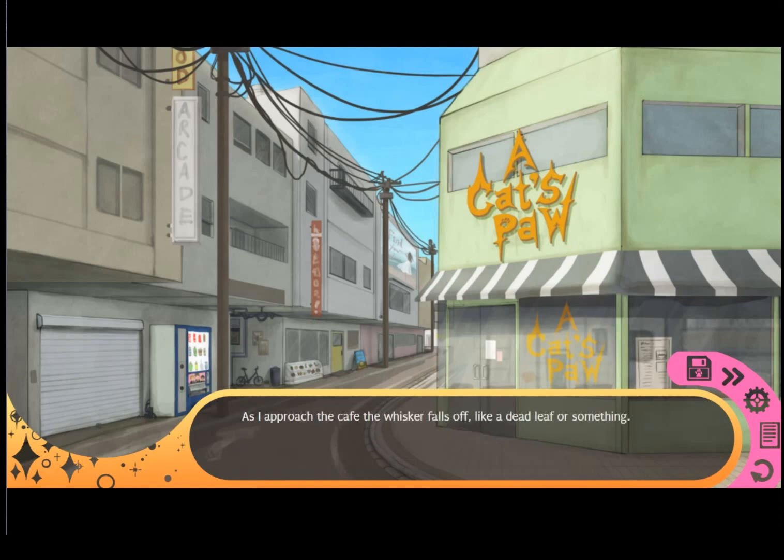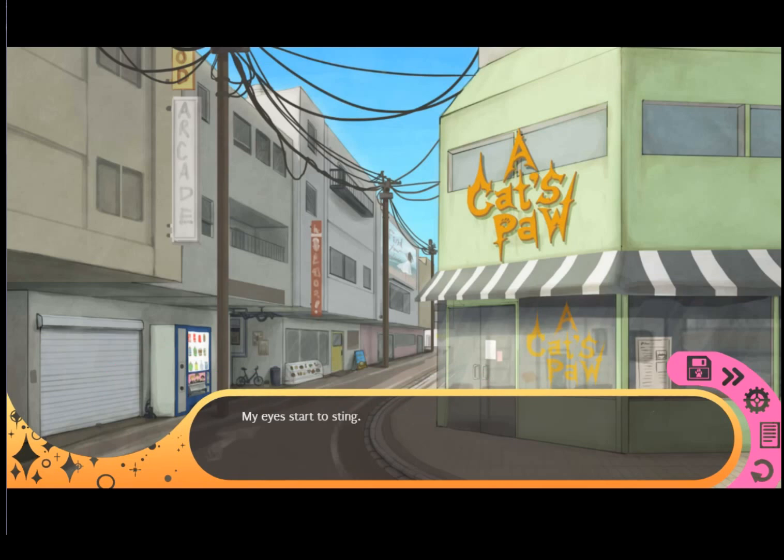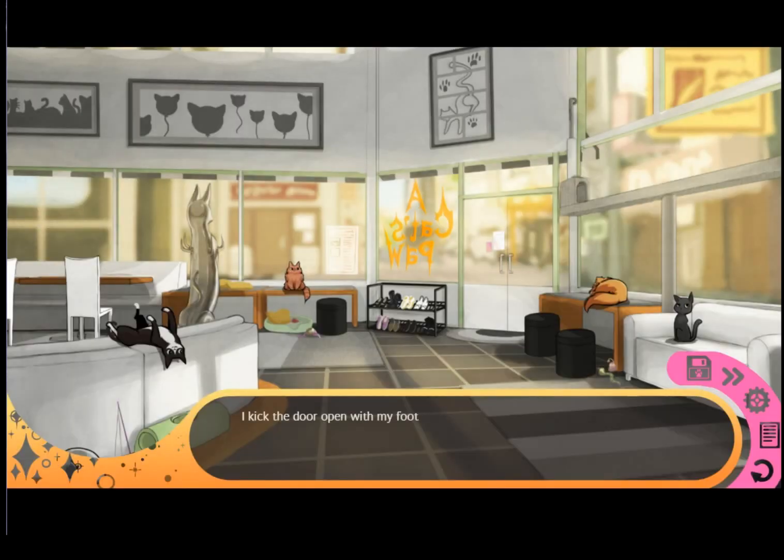As I approach the cafe, the whisker falls off like a dead leaf or something. Look at it, just fluttered to the floor. I lean down to pick it up. If I hadn't seen it happen, I would have thought it fell off one of the cats. This is stupid. This is so stupid. My eyes start to sting. I can't tell if I should be mad, crying, or both. This is just really, really stupid, and I don't want to deal with it. I kick the door open with my foot, but it's actually pretty heavy, so it just sort of nudges open.